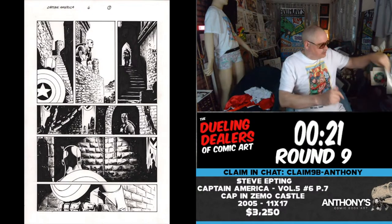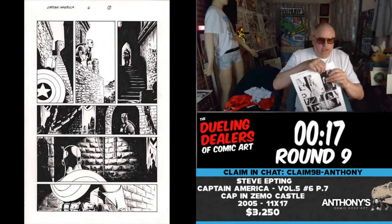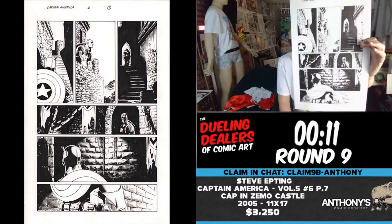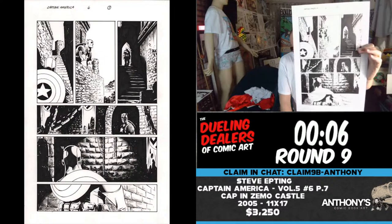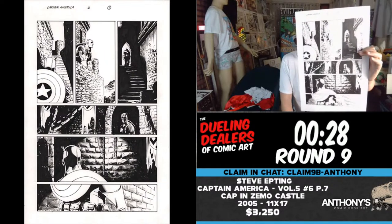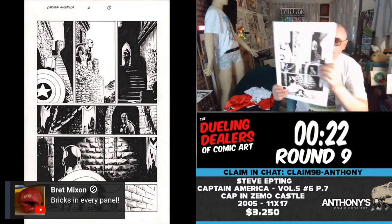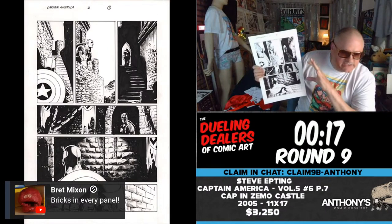Now, this one's really nice. Just got this one back in a deal. I sold this. This is Cap skulking around Baron Zemo's castle, reminiscing about the origin of Winter Soldier from Cap 6. Yep. Cap 6, the origin of the Winter Soldier, first full appearance, Zemo's castle, where he's wandering around, remembering.